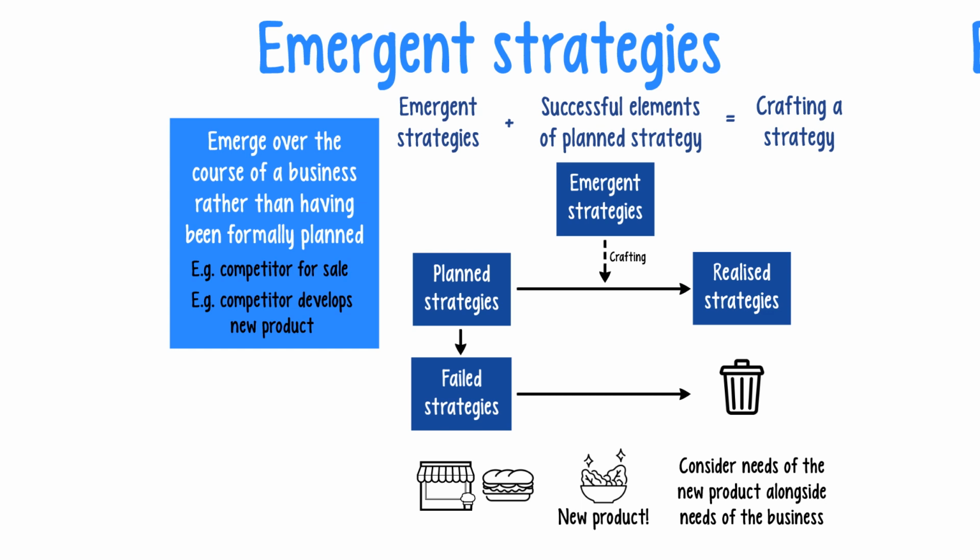So what Bob is therefore doing is taking the emergent strategies, again the staff training, the advertising, and then crafting them into his already existing planned strategy relating to this chain of sandwich shops. And then the strategy Bob uses going forward is his realised strategy. And again, the realised strategy is basically going on as normal with the sandwich shops plus everything relating to the salads.